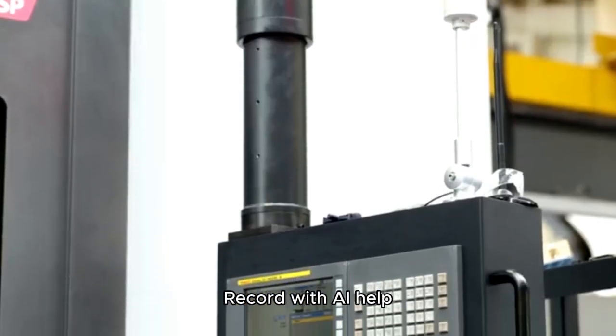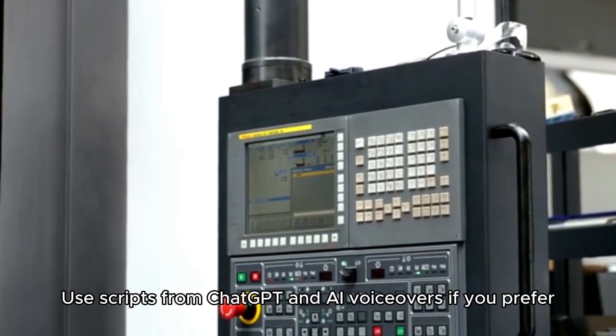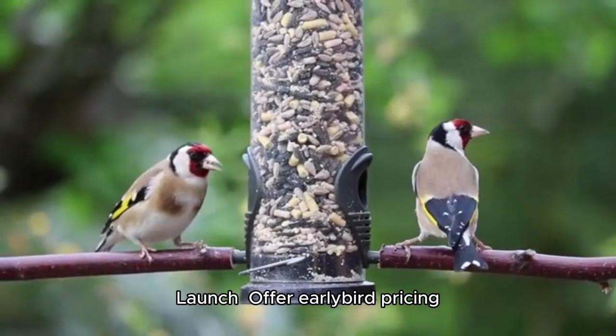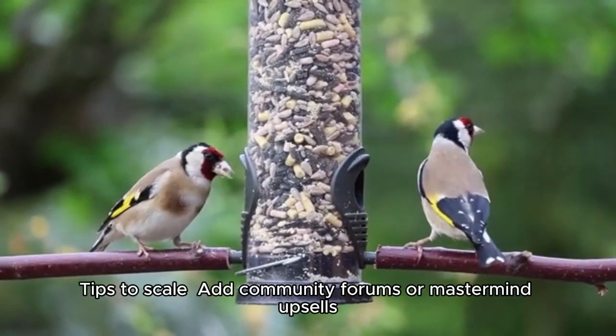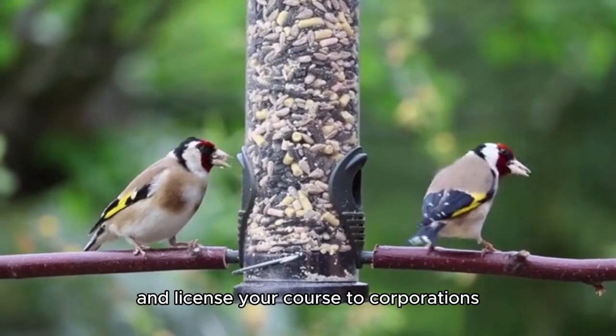Record with AI help. Use scripts from ChatGPT and AI voiceovers if you prefer. Post on platforms: Teachable, Thinkific, or even Udemy. Launch. Offer early bird pricing. Bundle with one-to-one office hours. Tips to scale: add community forums or mastermind upsells, and license your course to corporations.